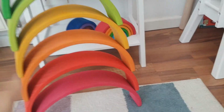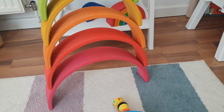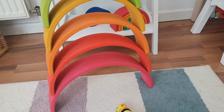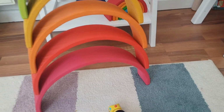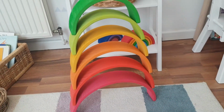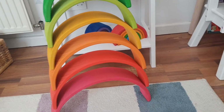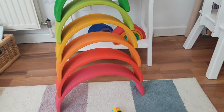They're super light as well, so they'd be great for younger children as well as 2-year-olds, even older children as well. So even though they're not the cheapest, they're really well made and something you can keep for a really long time. So I definitely recommend the Grimm's rainbow. This is the large size, I'll link it below, but they also do the smaller one, they do a medium one as well, and different colours and stuff like that. So loads of different options.